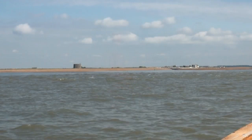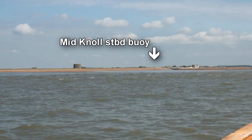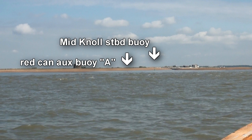Because of the limitations of the video, it isn't as easy to see details ahead as it is with the naked eye, but this shows what you should be able to see. The Mid Knoll is here, and the new auxiliary buoy is just here. With the naked eye, you may just be able to see the transit line back marker, but keeping the auxiliary buoy to port confirms that you're in safe water.